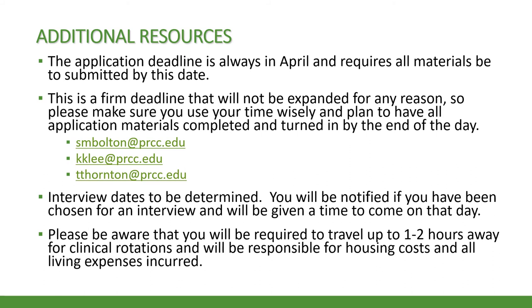This includes ACT scores, and your observation hours need to be emailed and submitted by the end of that day as well, and any other application materials. You can email those to Sonetta at smbolton@prcc.edu. You can also submit things or ask questions to Karina at kklee@prcc.edu or to me, Tracy Thornton, tthornton@prcc.edu. Our interview dates are to be determined, but you will be notified if you've been chosen for an interview and will be given a time to come on that day.